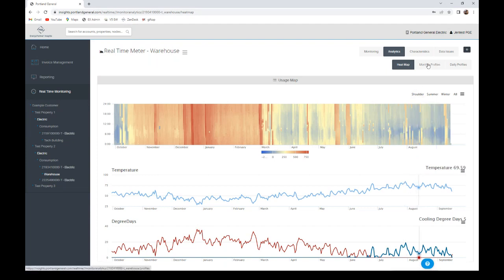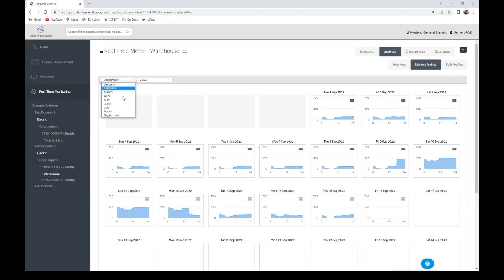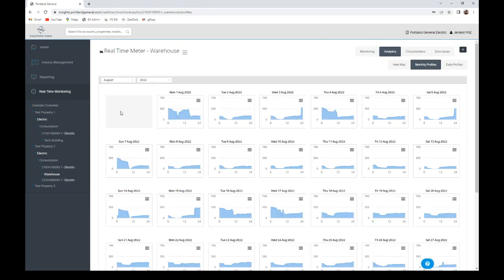The monthly profile view contains daily thumbnails. Looking at August and comparing use on Tuesdays, you can see on August 16th, there was abnormally high consumption compared to other Tuesdays in the month.